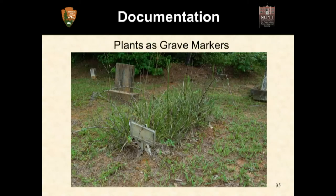So plants were often used as grave markers. A lot of early settlers, you know, you're just trying to make sure you can survive the winter. You're not thinking about putting up a really nice marker. So plants were used. A lot of people heading west and things like that, all right, let's just put a plant there. We're good. A lot of times the cemeteries are so well mowed now and things like that, we lose these.